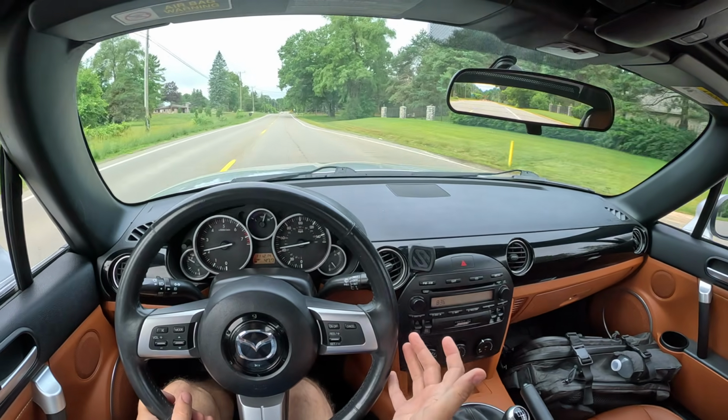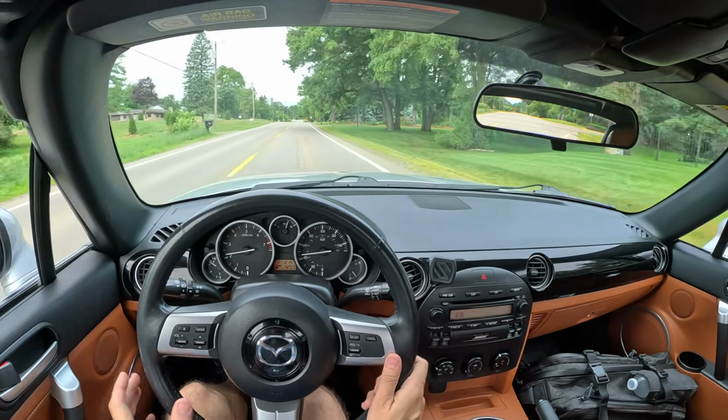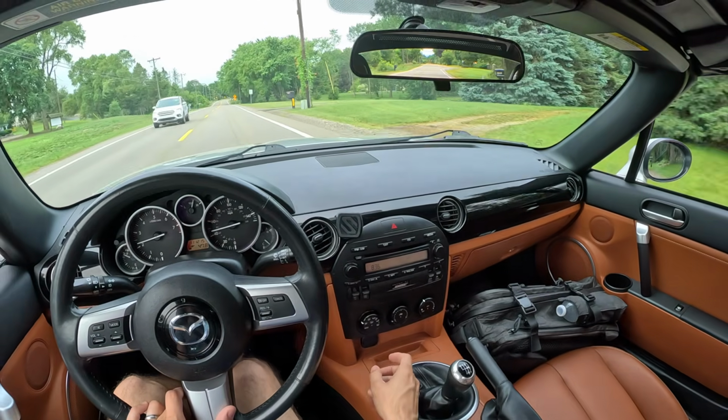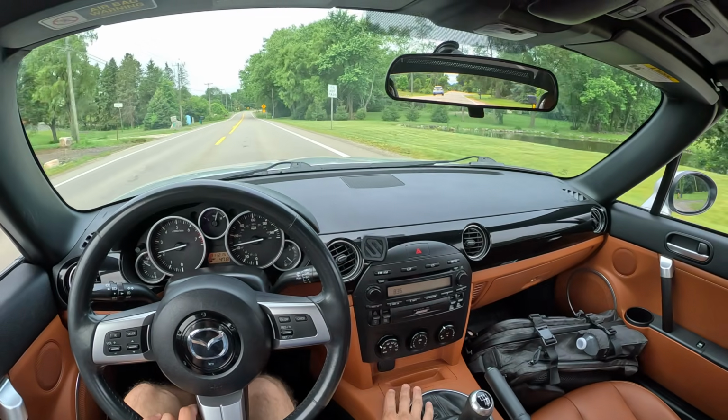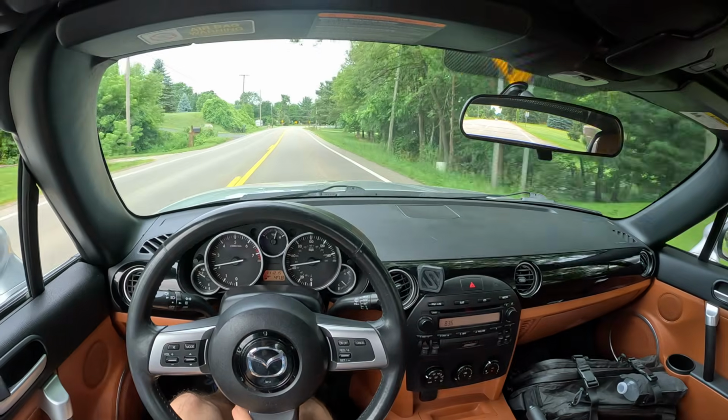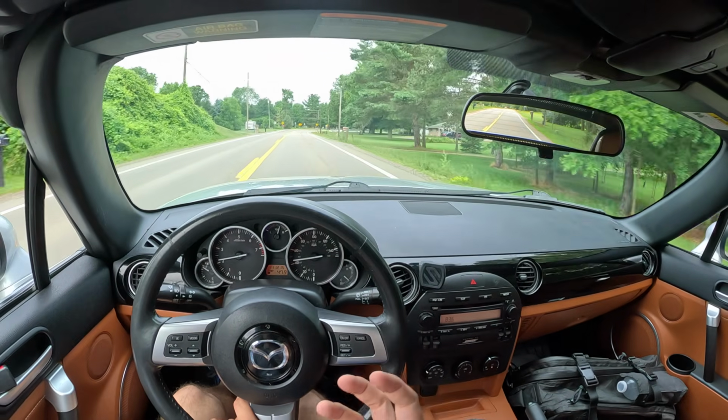This is a Grand Touring 2006. That means it's the top trim. It's got things like leather seats. Later Grand Tourings had heated seats. The buttons are down here. It's got Bose sound, keyless entry, a lot of other kind of nicer car features.